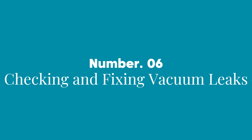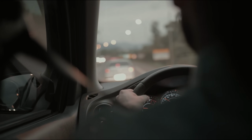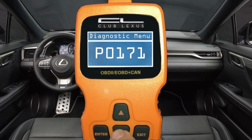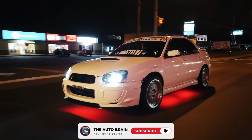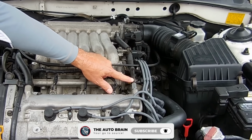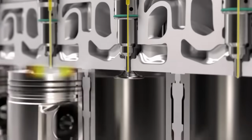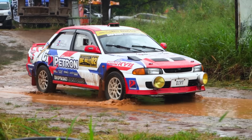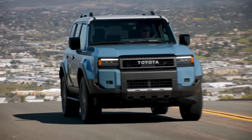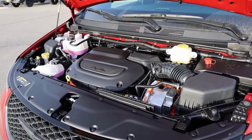Number 6. Checking and fixing vacuum leaks. If your engine is running rough, stalling at idle, or you're seeing warning codes for running lean, like P0171 or P0174, you could be dealing with a vacuum leak. A vacuum leak happens when unmetered air enters the engine, throwing off the air-fuel ratio and causing inefficient combustion. This can lead to poor acceleration, misfires, and even reduced fuel efficiency. But don't worry. Checking and fixing vacuum leaks is a straightforward process.